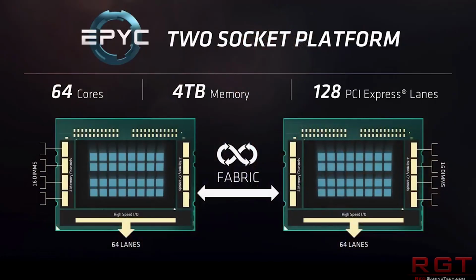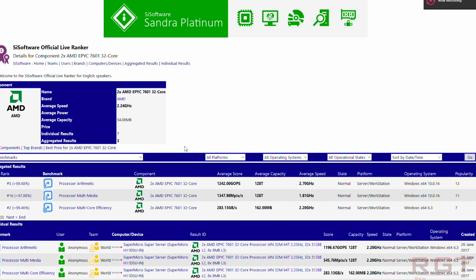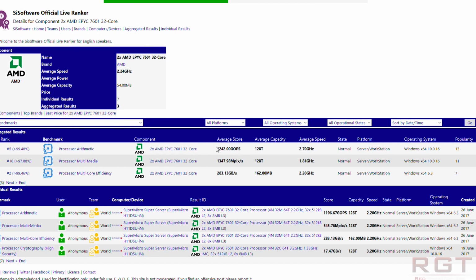Anywho, thanks to 64 cores and 128 threads, we see the peak performance being 1242 GFlops.